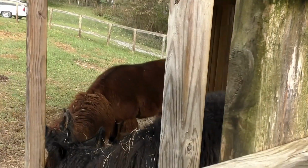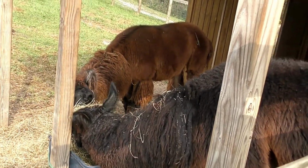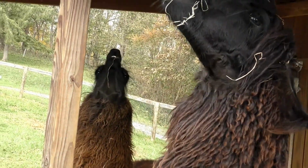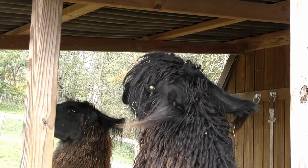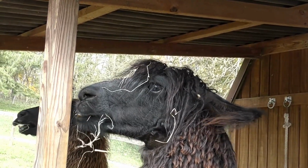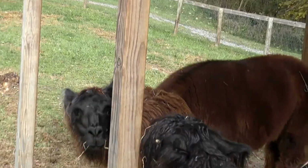Well, right there is one of my favorite things to see. Llamas. They're eating right now. You got hay all over your head. Do you want to be my friend? Every llama I talk to wants to be my friend. I'm wanting to know if you want to be my friend.